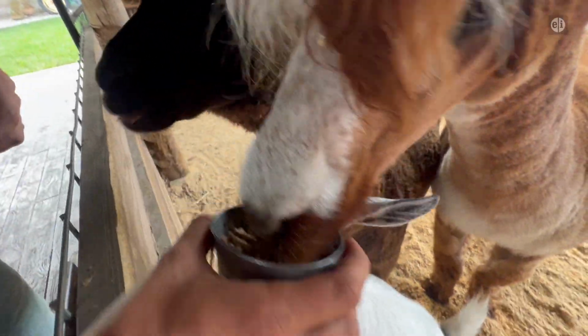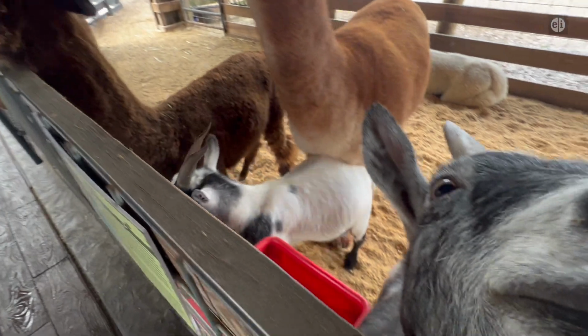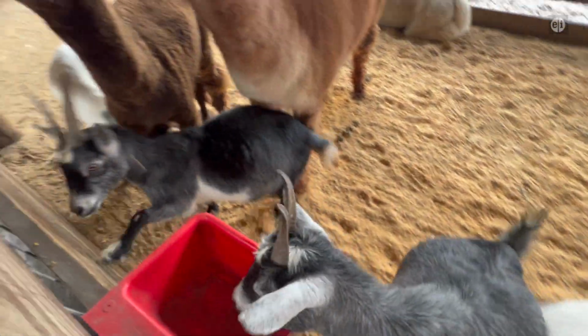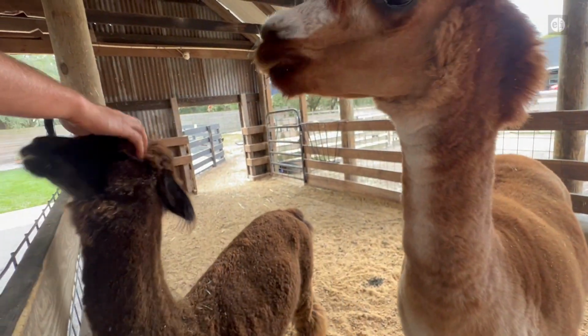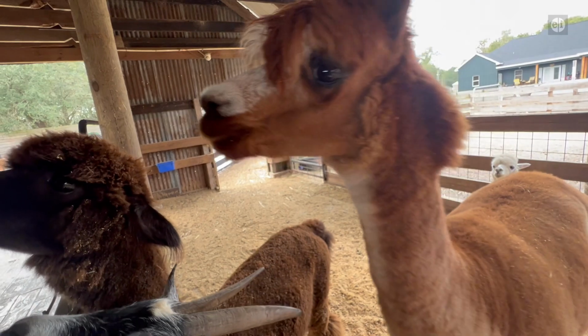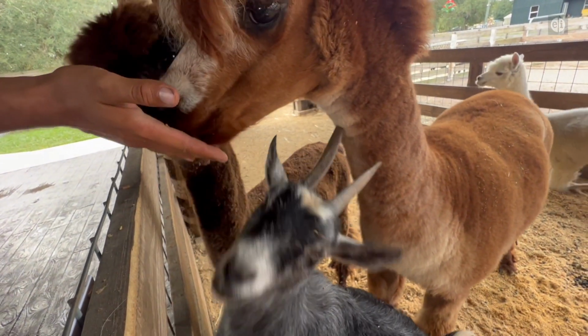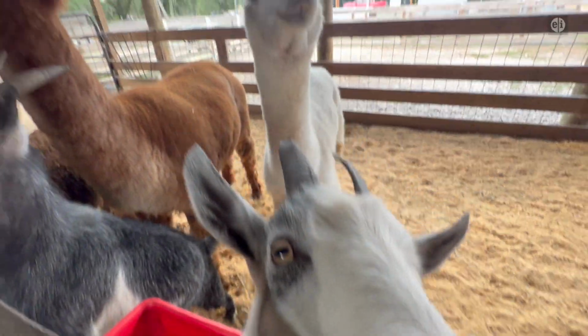How do you get people to be responsible and enjoy these animals? First off, we like to start everybody with our more easygoing animals. These guys are very interactive, but they get excited about their food. So we like to tell everybody, we start this out with a little cup. Depending on the animal you're trying to feed, whether it's the alpacas or the goats.